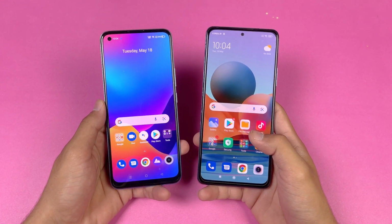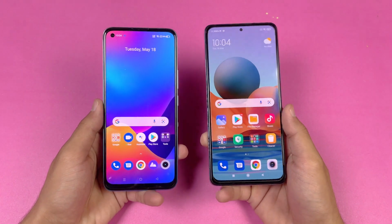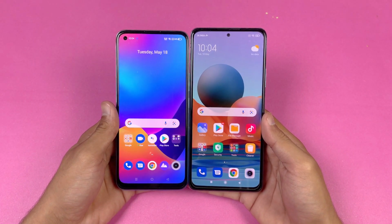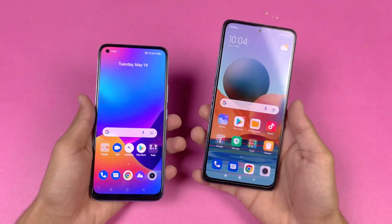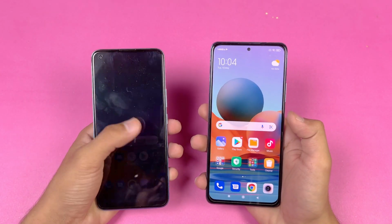Both phones also have a punch hole, which is a little bit smaller on the Redmi Note 10 Pro as compared to the Realme 8 Pro. Also the bottom chin is smaller on the Redmi Note 10 Pro. So overall the display quality is much better on the Redmi Note 10 Pro.